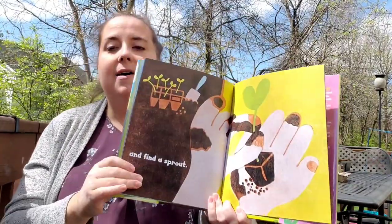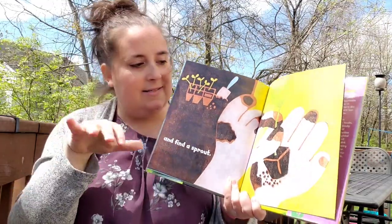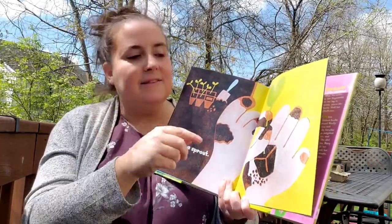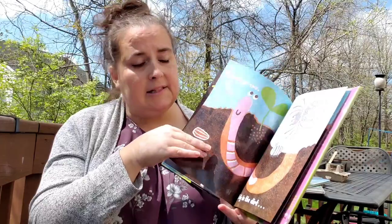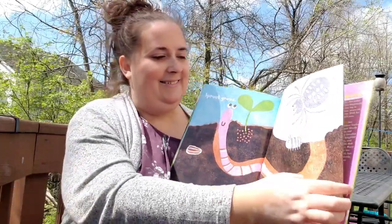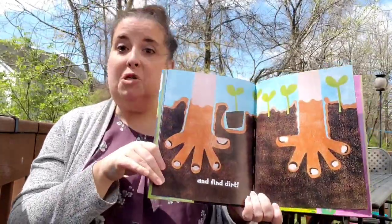and find a sprout. That's what happens after it has its roots down into the soil and the green starts to pop out of the top of a plant. That's called the sprout. So what I showed you earlier was a sprout or a seedling. Sometimes they're called that. Sprout grows. I dig in the dirt and find dirt.